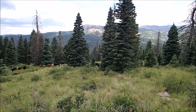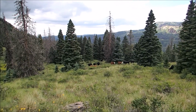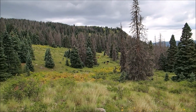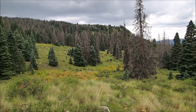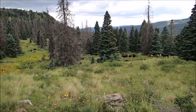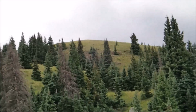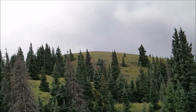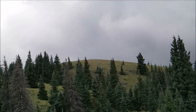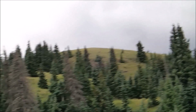Well, I'm getting up close to about 11,000 feet. I'm getting into a lot of cattle up here. Ranchers pay about $6 to $7 a head for free range cattle up here throughout the summer months. Looks like the trees are thinning out pretty good up there above me. So I guess that's probably tree line. Those clouds don't look too good though. It's already rained on me once.